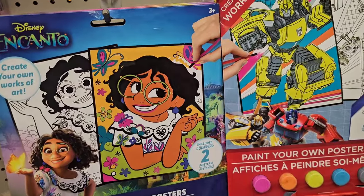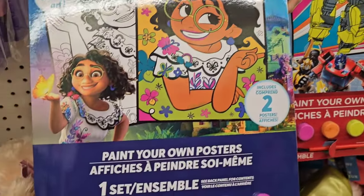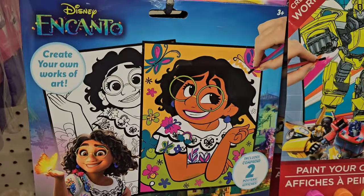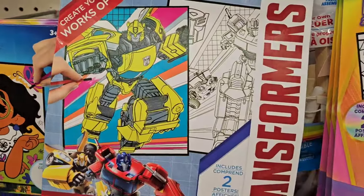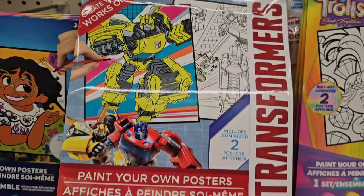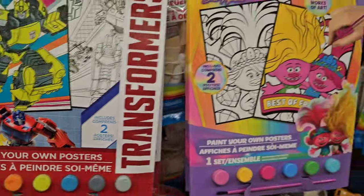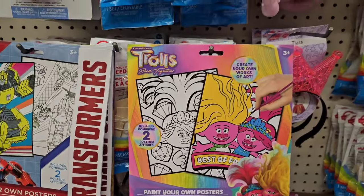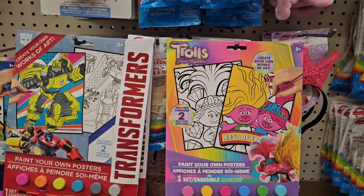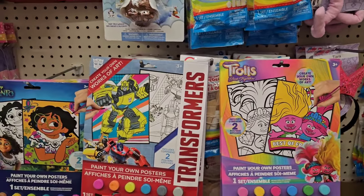Also have this create your own work of art, paint your own poster with the paint. Includes two posters, and this one is Disney Encanto. Then you have here the Transformers, create your own work of art, and they got the paint as well. They also got the Trolls, which is very cute. Trolls Band Together, create your own work of art. So those are what they have here.